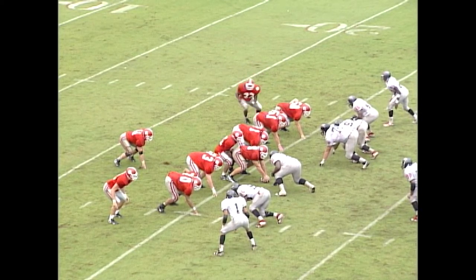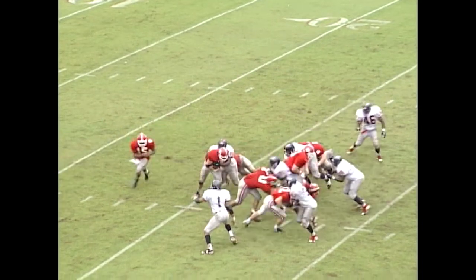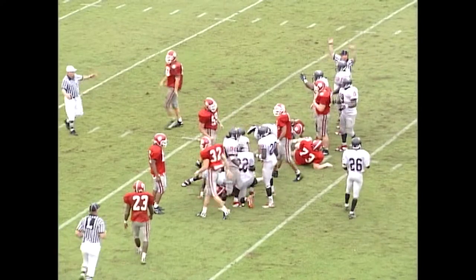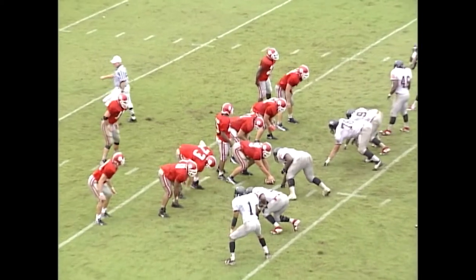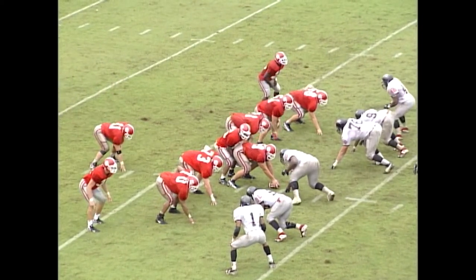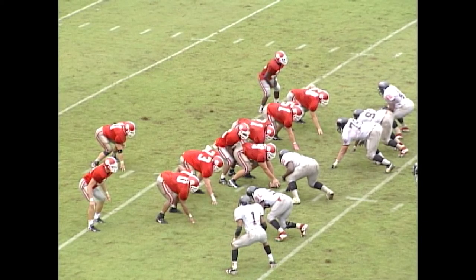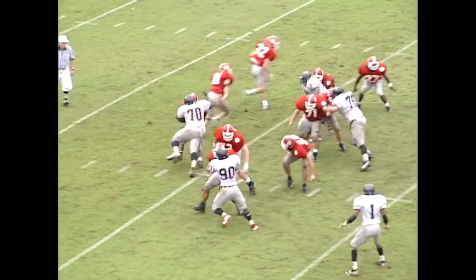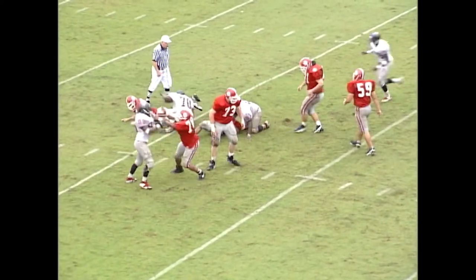Long count, play clock's inside 4 seconds. Handoff, and he's hit immediately in the backfield, and Willie Caldwell just having another good game. We're going to call timeout. We'll call another timeout and get the ball back again. They've got to get to the 34-yard line for the first down. Long count again, and Willie Caldwell is just in there, incredibly quick.